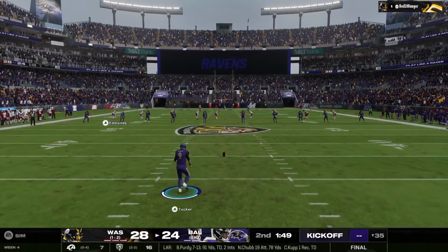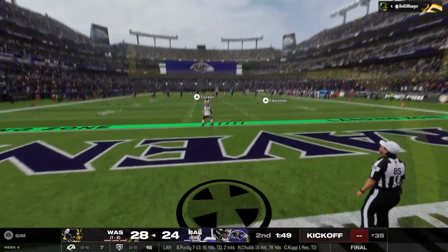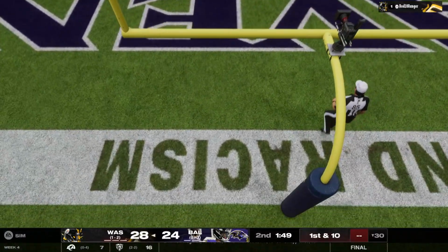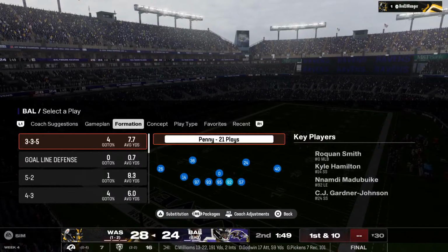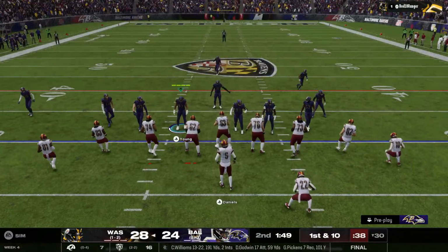Out there is Tucker, and he'll kick this one away after the touchdown was scored. The return team going to let that one go. It'll go through the end zone. It's a touchback. Here's 1st and 10.